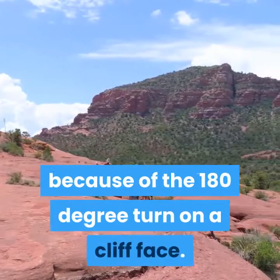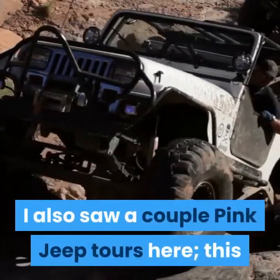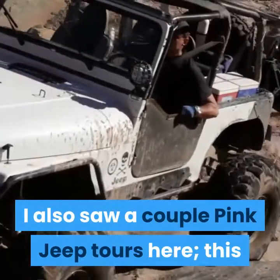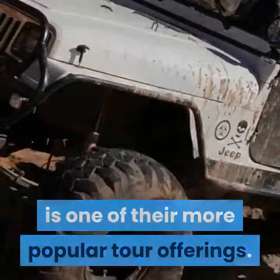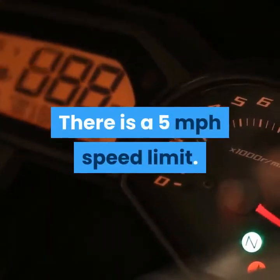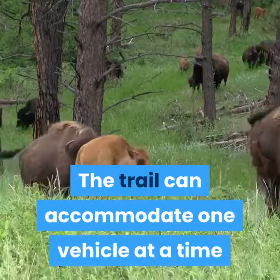I was able to get a view of the White Line bike trail from here. The White Line is also likely the hardest bike trail in Sedona because of the 180-degree turn on a cliff face. I also saw a couple pink Jeep tours here. This is one of their more popular tour offerings.